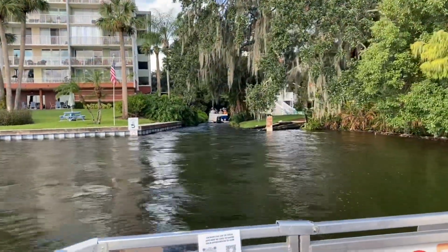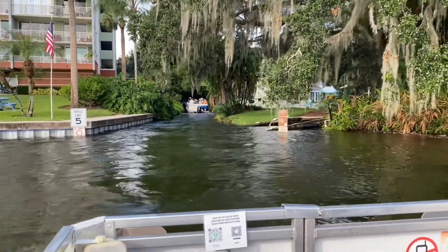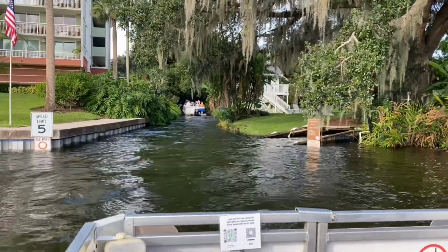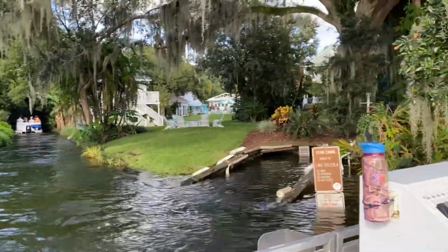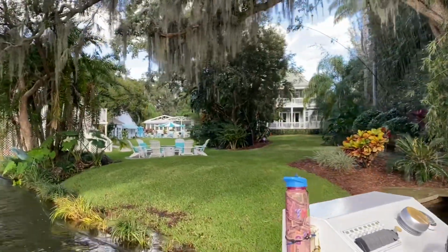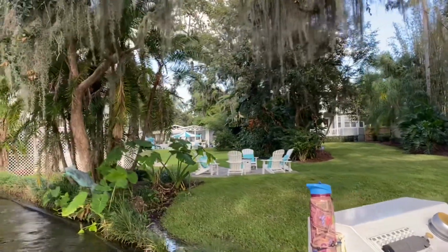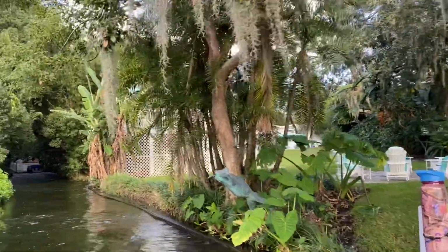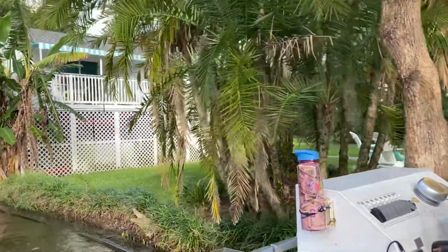Well, we're going to go back into the Fern. Just a courtesy reminder of the low bridge. I'll remind you again when we get there. Sometimes people wonder if the property on the right's Airbnb or something like that. No, not the case. No short-term rentals in Winter Park. No Airbnb, no VRBO. It's not permitted.